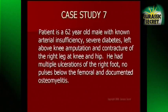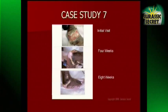This was a 6-year-old male with severe diabetes. He already had a left above the knee amputation. The right leg was contracted at the knee and the hip. He had multiple ulcers at the foot. No pulses could be felt below the groin. This man had documented osteomyelitis. Now we document this osteomyelitis by what we call a three-phase bone scan, okay? Okay, this was the beginning wound. This is a heel.